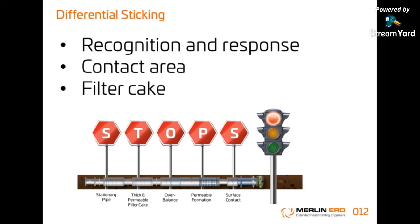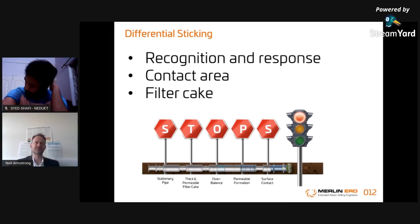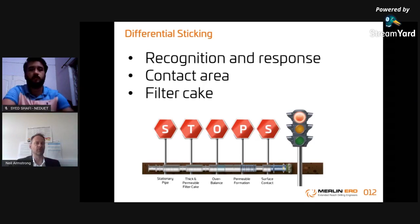Minimizing the contact area is a big hitter. The anagram down the bottom, STOPS, illustrates the recipe for differential sticking. You need all five of those ingredients, so if you could eliminate any one of them, you could eliminate differential sticking. Unfortunately, it's impossible to completely eliminate any one of them in a high angle well. It's impossible to eliminate stationary pipe.